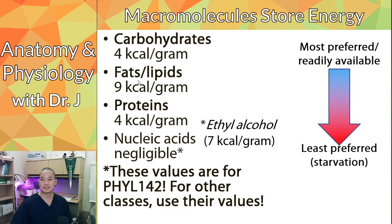Now, why did I put this in this order? Well, this is kind of a rough order. Your body is converting all of these to energy at one point, but your body is going to try to use up carbohydrates first and then fats and lipids. That's again why it's so hard to burn off that fat and triglycerides in the gym, right? I wish we could burn that off first.